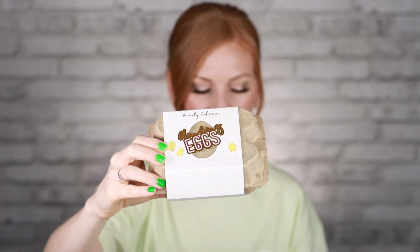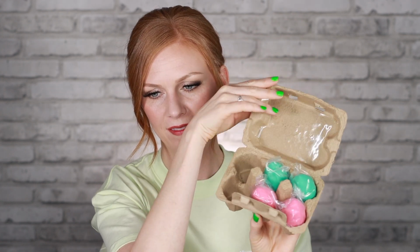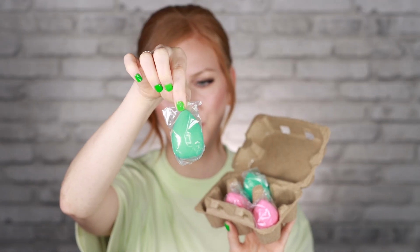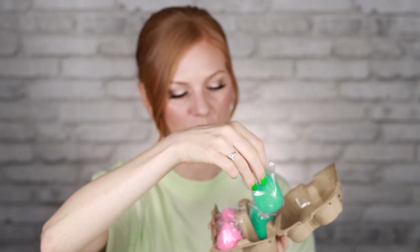This is from Bakerie. Look how adorable. It's like a little egg carton, so cute. This is the Bakerie Blending Egg Beauty Sponges. This package retails for $18. Let me open it up for you. So cute. Nutrition facts on the back. So inside, like little eggs, are little makeup sponges. Isn't that adorable? And they're each individually wrapped, which is lovely.